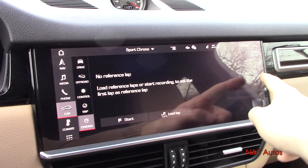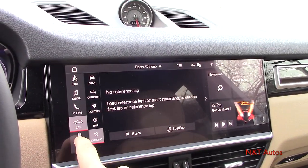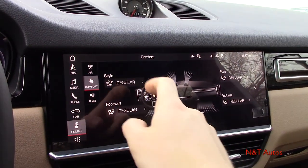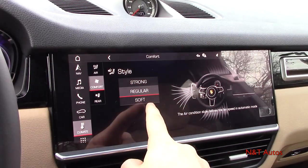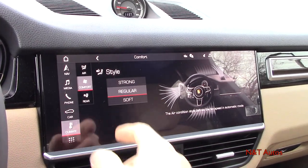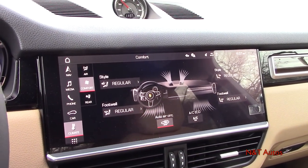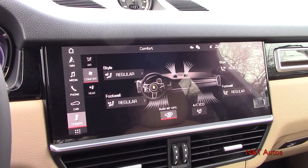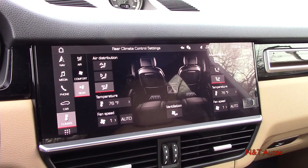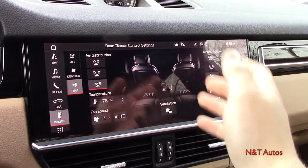Now, one thing I'd like to point out, on any screen, you can actually press this arrow over here. So you can have this on the main and then also have some other menus on the side if you like to see everything. We also have a climate screen here. So pretty neat. You can actually select three different settings for the automatic climate control. So if we want the air to come out in a strong, a regular, or a soft fashion, you could definitely do that. The big thing in these cars is all about customization. So you really get to tailor the experience you have with your Porsche. We can also change our rear climate control, so where the air blows, our temperatures. Pretty neat customization from the front.